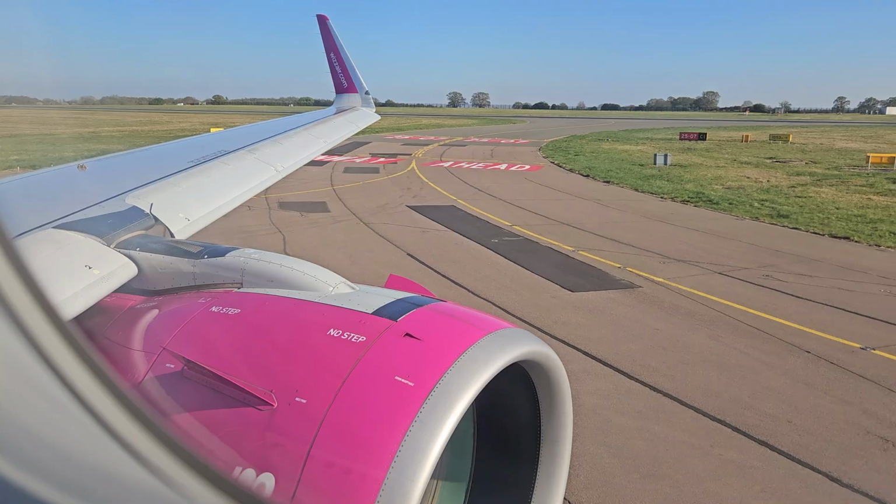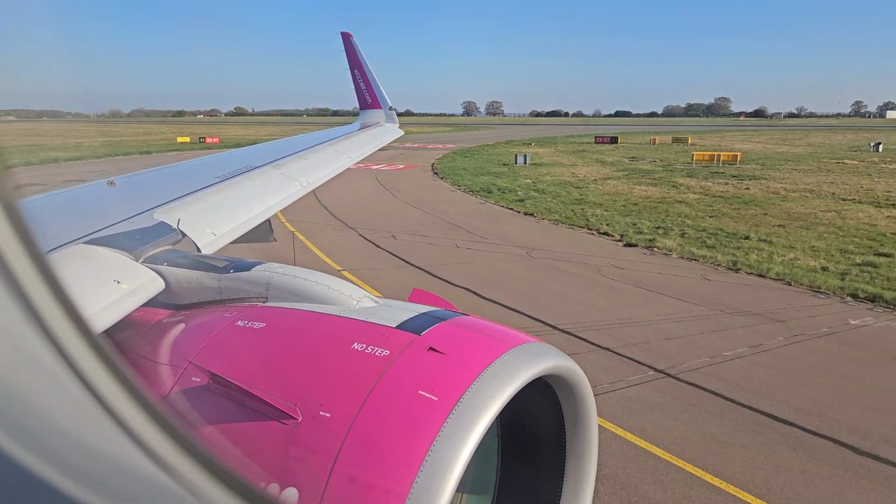After a speedy pushback and taxi, it's time for departure. Enjoy the stunning UK scenery as we depart from runway 07.